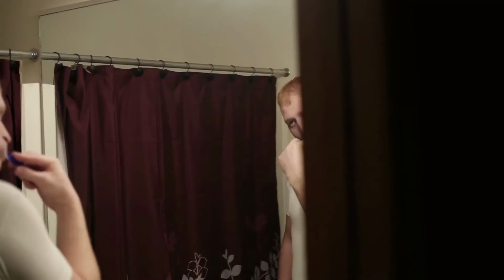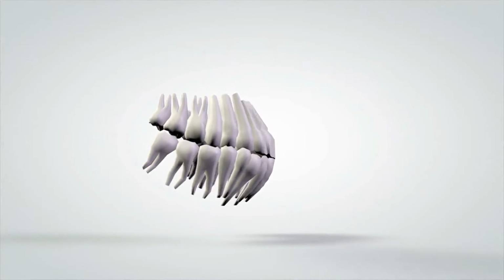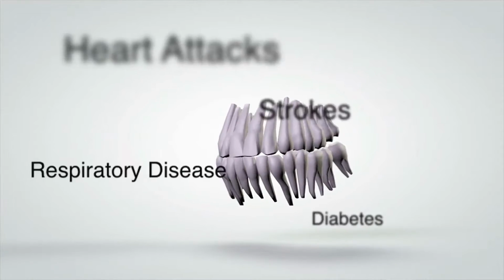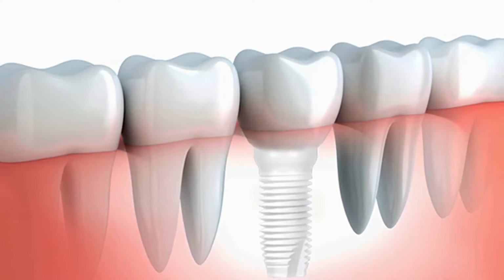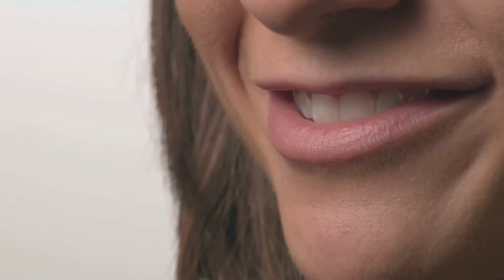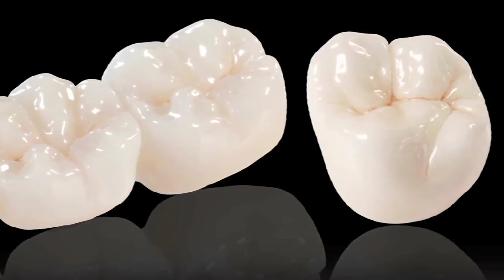Physicians and dentists agree, improve your oral health and you will improve your overall health and well-being. When left untreated, dental disease can cause other health-related problems, potentially increasing the risk of heart attacks, strokes, respiratory disease, and diabetes. For those in need of tooth replacement, dental implants remain the state-of-the-art solution, giving the aesthetics, function, and feel of natural teeth. Over the past decade, zirconia has become the material of choice for tooth and implant crowns.